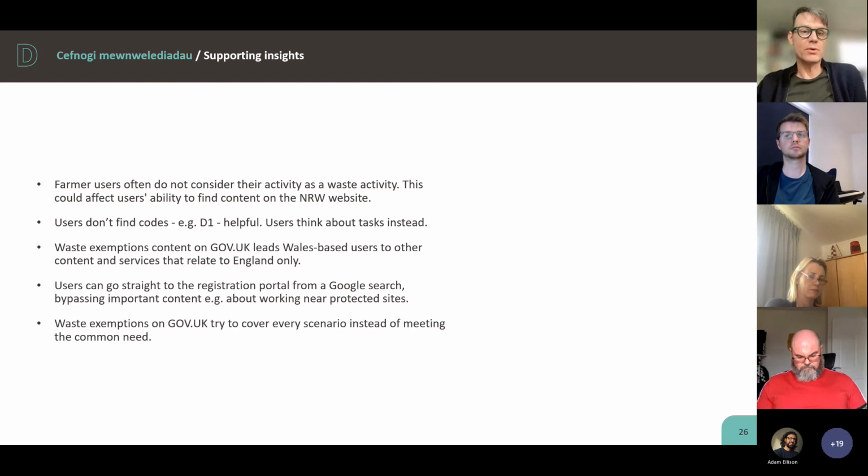So it's important, when building content, to account for organic journeys like that. You can't always control it, and that's usually something that can be addressed using navigational elements on the page and other contextual clues.